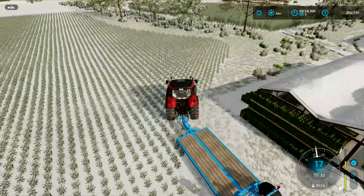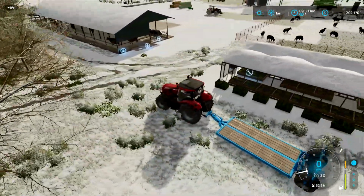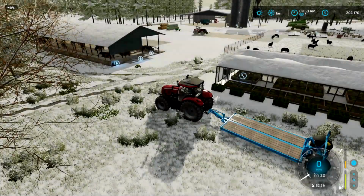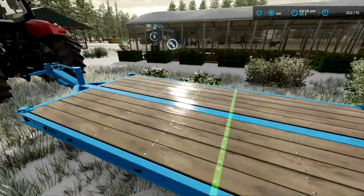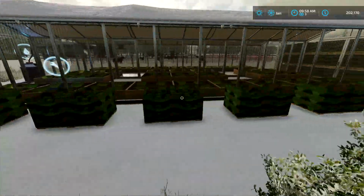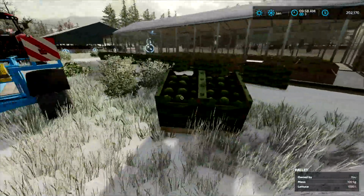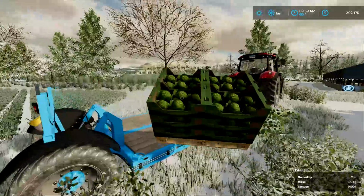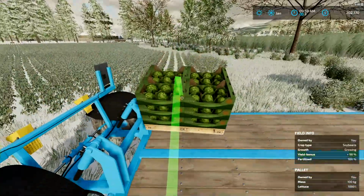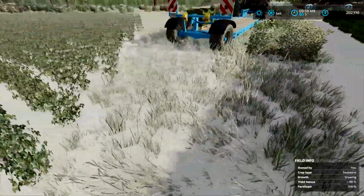How much can we fit on the trailer? I don't know. I would say we should get, maybe five across? I guess let's just quit hemming and hawing about it. Let's just see how much we can get on here. And this is with no heavy lifting mods installed. I can just pick it up. I mean, lettuce isn't that heavy.